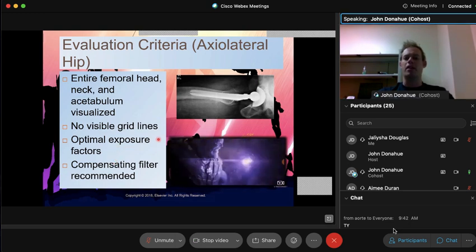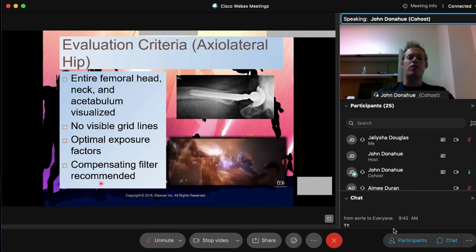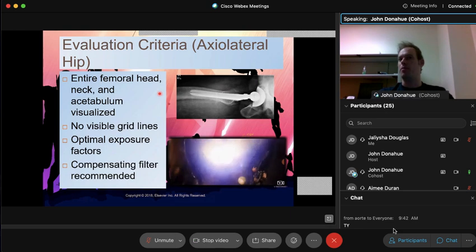Optimal exposure factor is very, very important. Make sure we're using a grid to clean up that scatter. Compensating filter recommended is talking about that grid, by the way. We want to go ahead and use a grid because it's a very thick area we are penetrating.